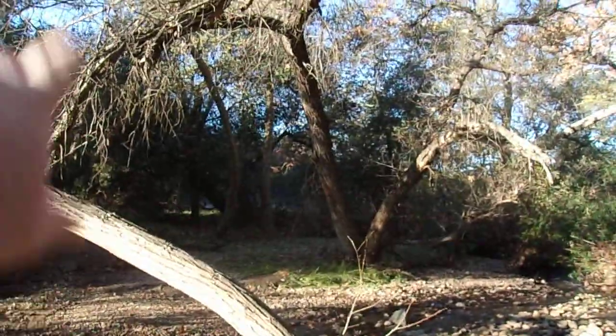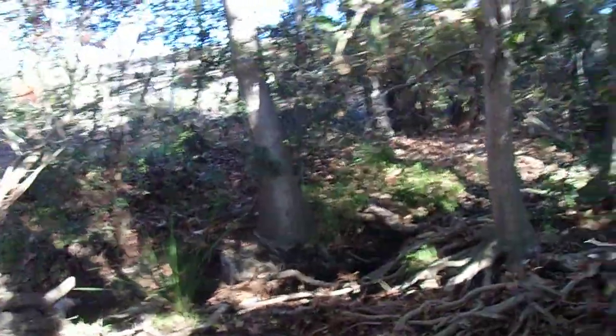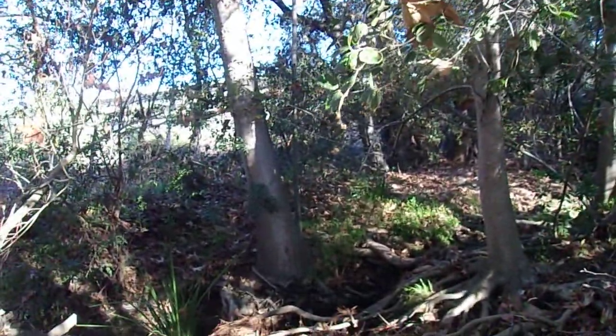One thing though, a lot of these coast live oaks have died over the last several years, especially the ones that are more on the hillsides. The ones down in the canyon, like deeper down in the canyon, seem to be faring better because they have a little more access to moisture, but the ones on the hillsides have really taken a turn for the worse, unfortunately.